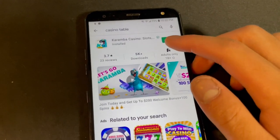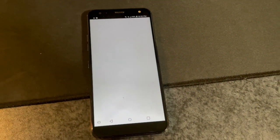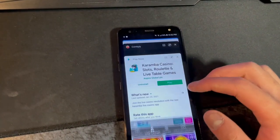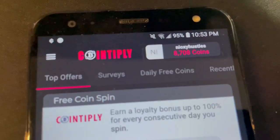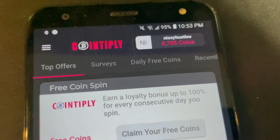All right, guys, so it finished installing. All we have to do is click play now, and this should open up the app. Let it run for a few seconds. Now this shouldn't take too long, but like I said, guys, give it a few seconds. It takes some time to register. So we're just gonna scroll up, scroll down, and that should be good enough. Let's go back over to Quintuply. And so guys, if we reload our points, you can see we just got rewarded around 750 points.